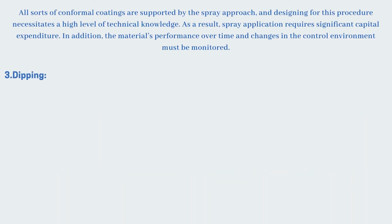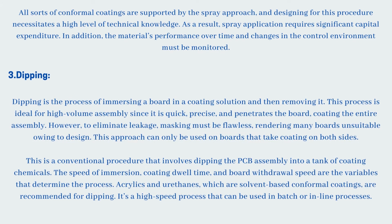All sorts of conformal coatings are supported by the spray approach, and designing for this procedure necessitates a high level of technical knowledge. As a result, spray application requires significant capital expenditure. In addition, the material's performance over time and changes in the control environment must be monitored.